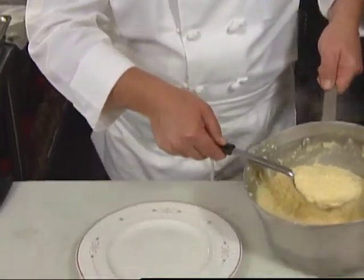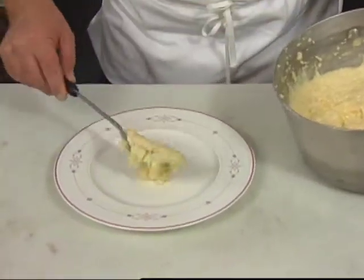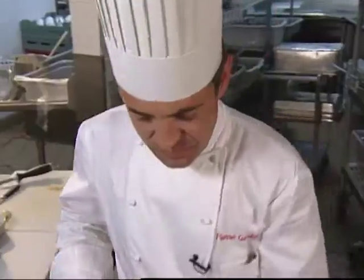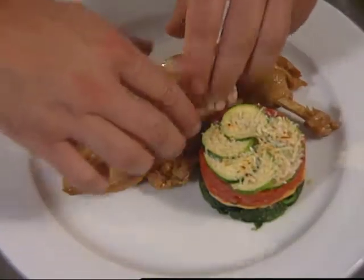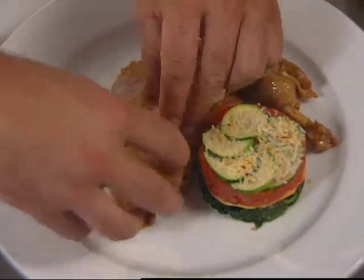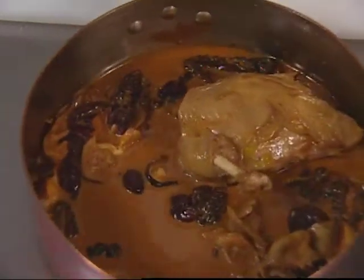The appetizer this time comes from Jeffrey Tuttle at Pawley's Island, South Carolina. It is creamy grits paired with the mushroom stew and fried grits. Then Pierre Gardien cooks the entree in Minneapolis. It's Minnesota pheasant served with a vegetable tillon and a wild mushroom cream sauce.